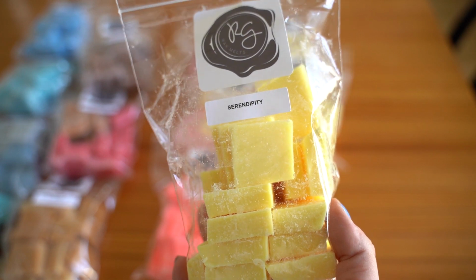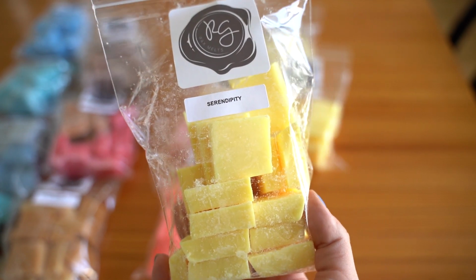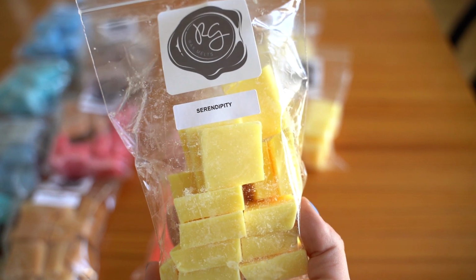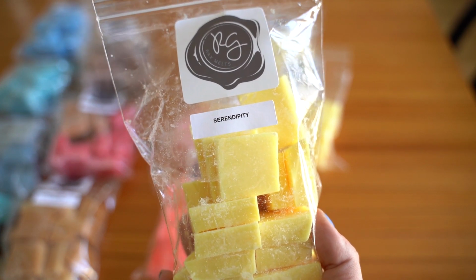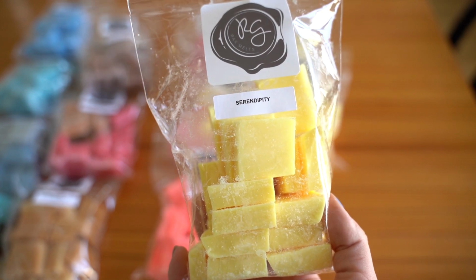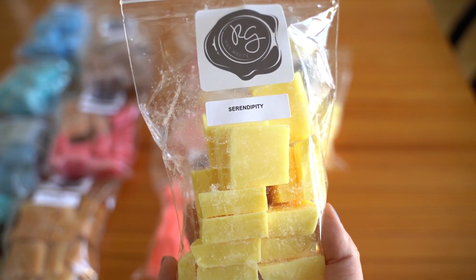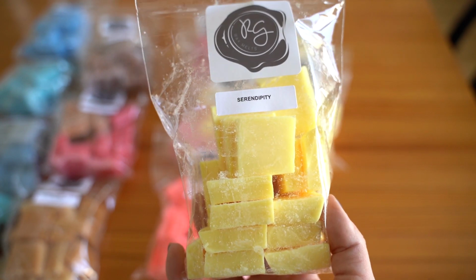Serendipity is vanilla, cherry, and coconut, I believe, blended together. You guys, this scent, just on its own, is incredible. It's so, so good. And I don't know why I've never tried Serendipity before, but I adore this. So this is probably a mini melter bag that I will be continuously repurchasing once I run out of it, but I really, really, really like this.